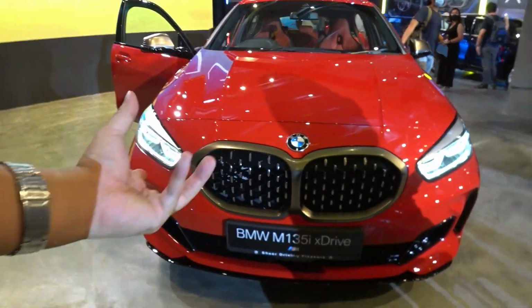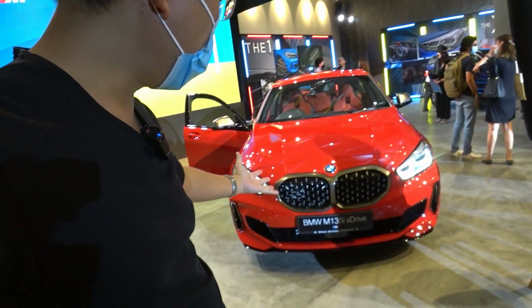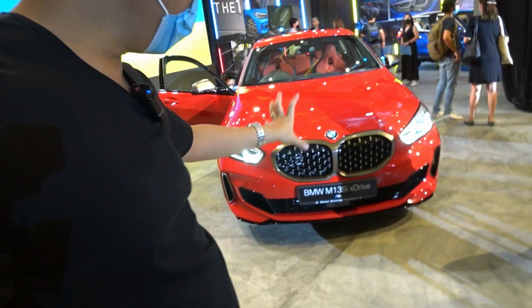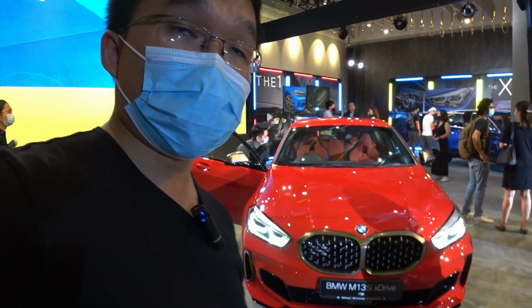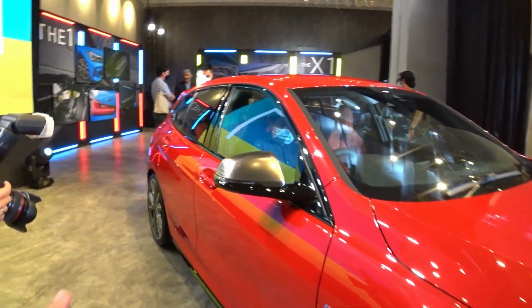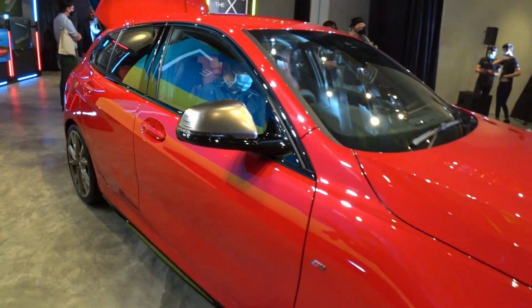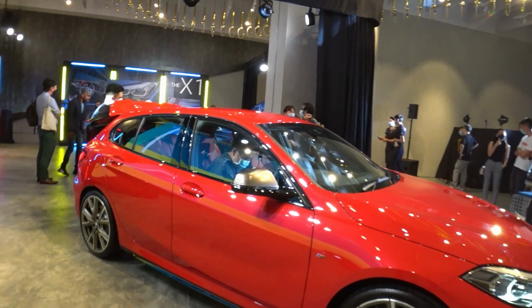A very, very subtle front air splitter. Okay, the kidney grille here, as we talked about, we always say BMW kidney grilles are getting larger, right? This one still maintains a relatively modest size. All right, and so you can see here the side mirror also features the same shining gray finish.